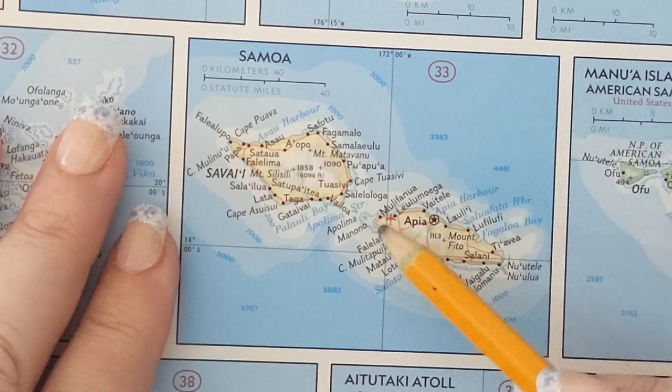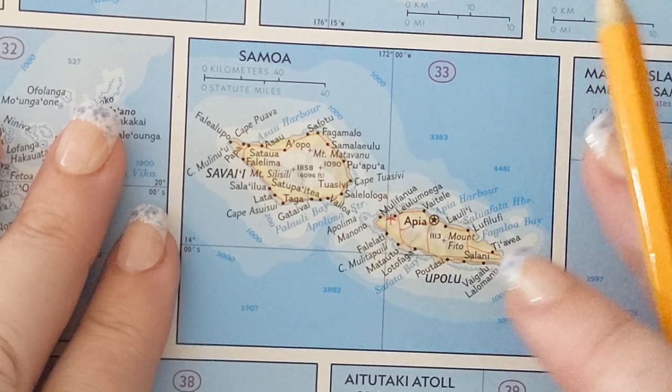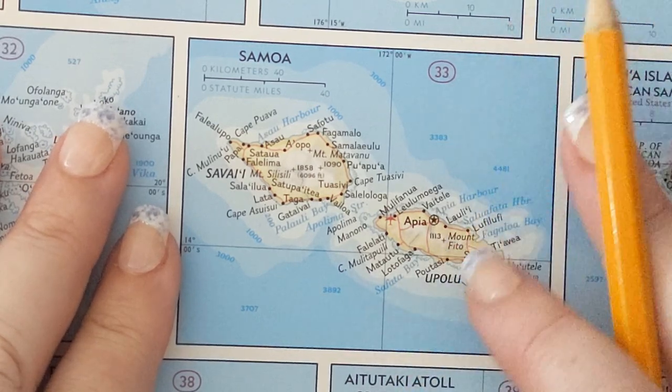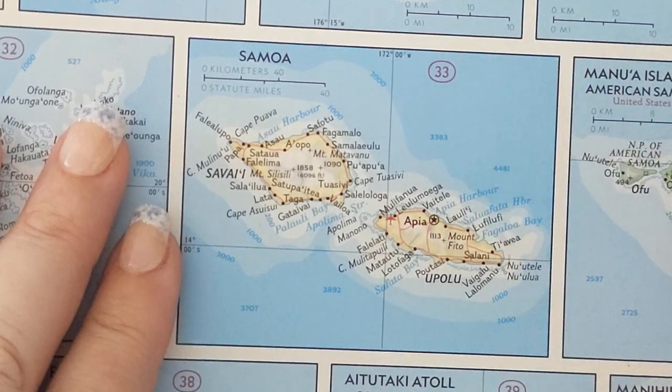Nu'ulopa is uninhabited. It is a little tiny forested rock that was mainly used as a burial site for the important people of the day, mainly like priests and kings.